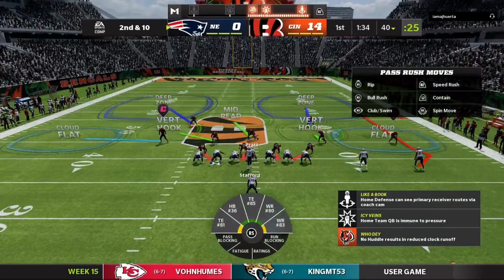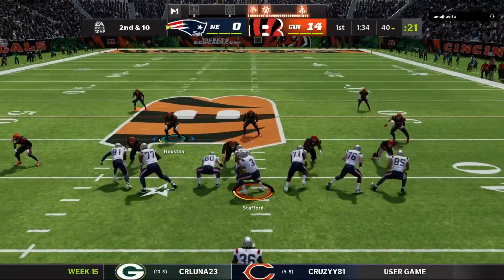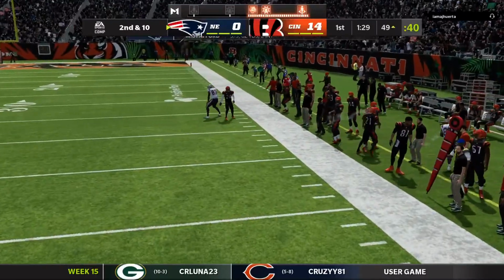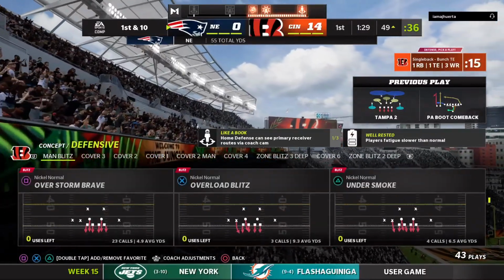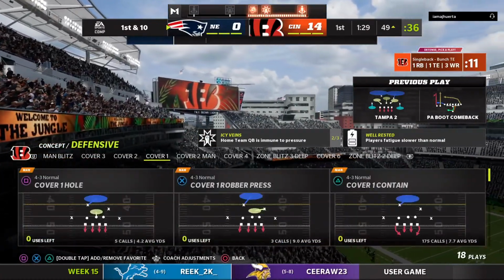Second and 10. Now a play fake and it's Stafford. He'll get this to his tight end. It's Jonnu Smith. And he'll take this to the other side of midfield before going out of bounds. His first catch of the game, good for 11 and a first down.